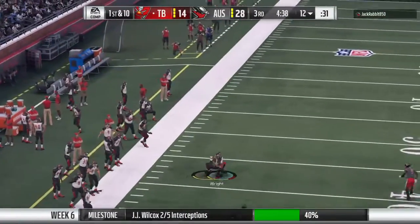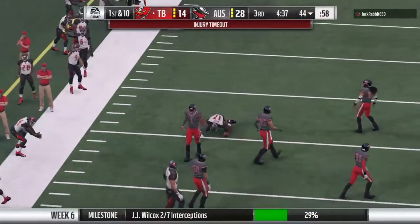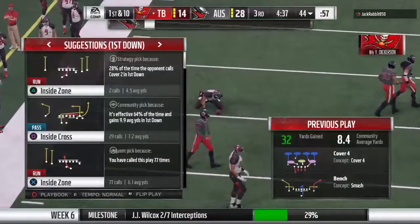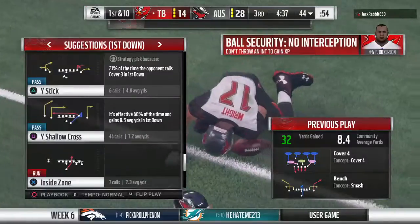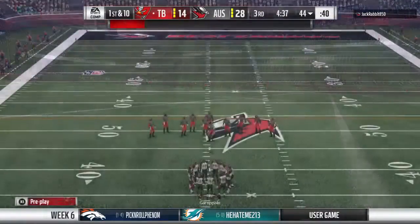Throwing left side, it's complete. And he's brought down after a good gain. Now, after the completion, we're going to get a timeout, an injured player. While the training staff works on him, we'll step aside and be right back.